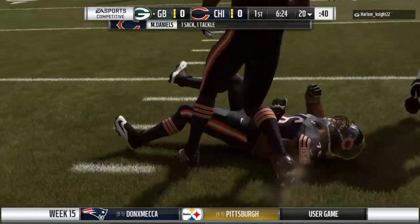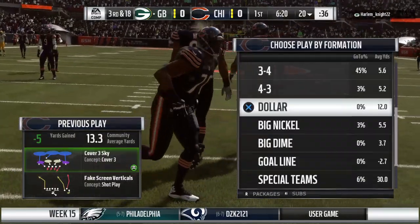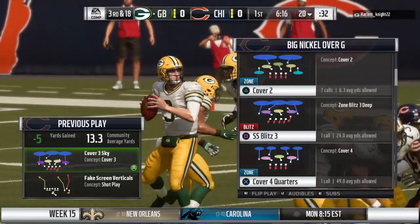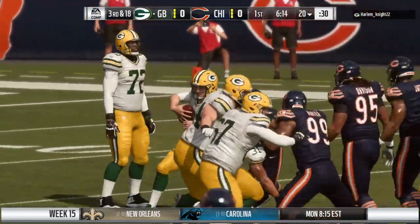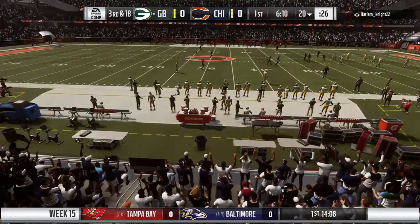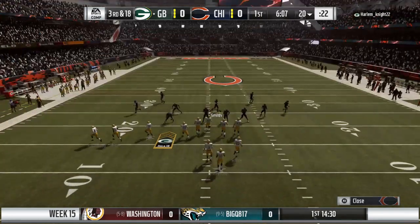Pressure, and he's taken down. A Bear sack. Mike Daniels in there to get him for sack number 9 now on the year. I see you out there, gangster. I don't think this is the script they had in mind for their opening drive.